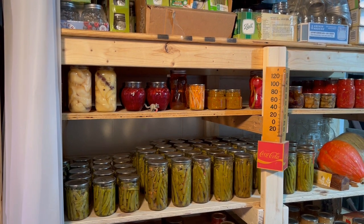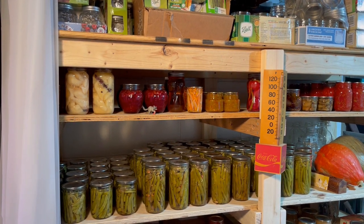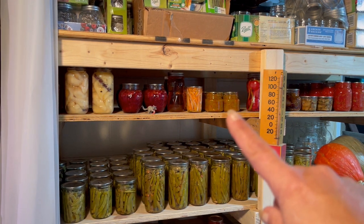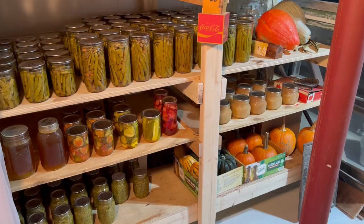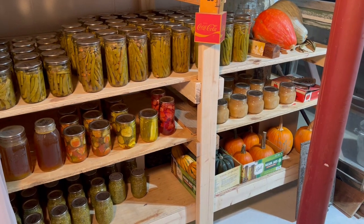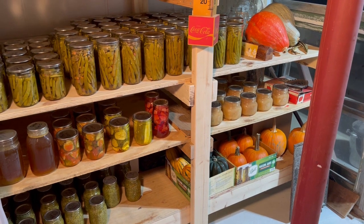In fact, there's some things that I'm not gonna make again next year because we won't go through them very quickly. Like the relish, there's enough relish there to last us a couple of years, even if we gift. We will go through those pumpkins pretty fast because there will be 2 or 3 pie making occasions.